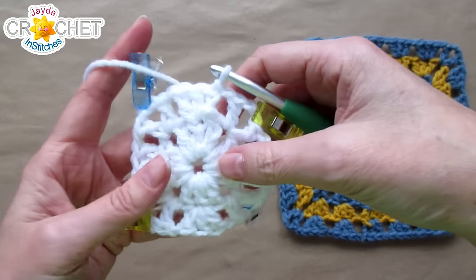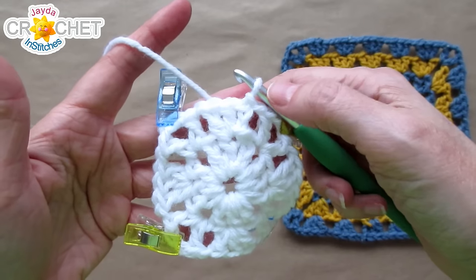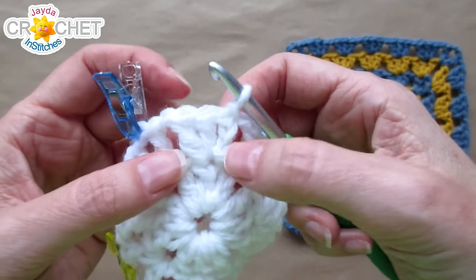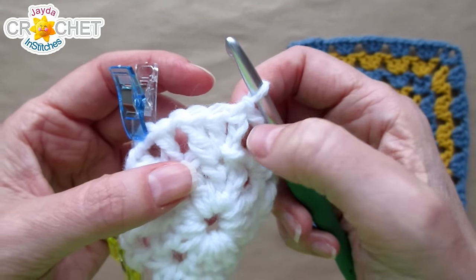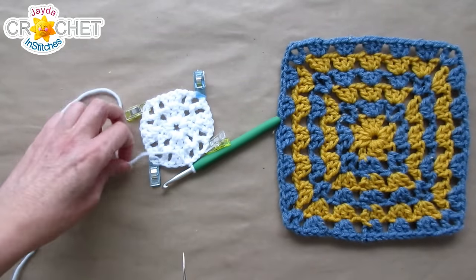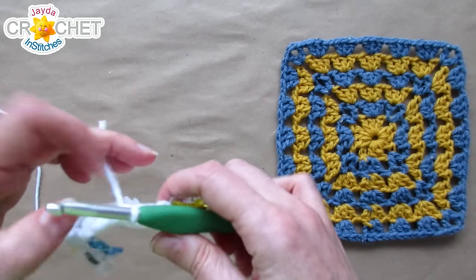Now, if you're changing colors, and I'm going to change colors after this row, so every two rows I'll be changing colors, you're just going to snip your yarn and fasten off, and I'll show you that in a second. If you're not changing colors, just slip stitch into the middle stitch, so that next stitch, slip stitch into it and wait. But this is how you would change color for every row if you wanted to, or any row for that matter. Just snip your yarn, fasten off.